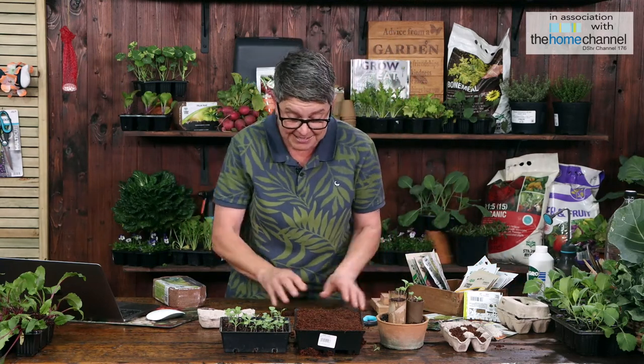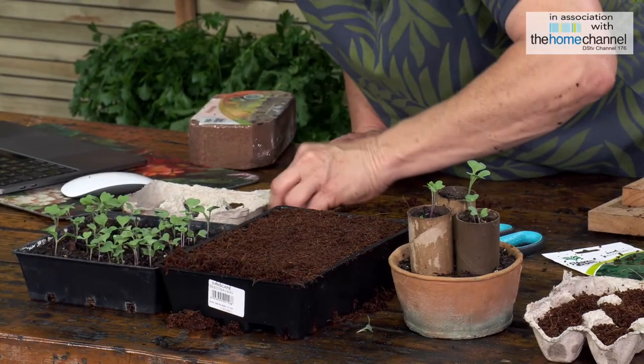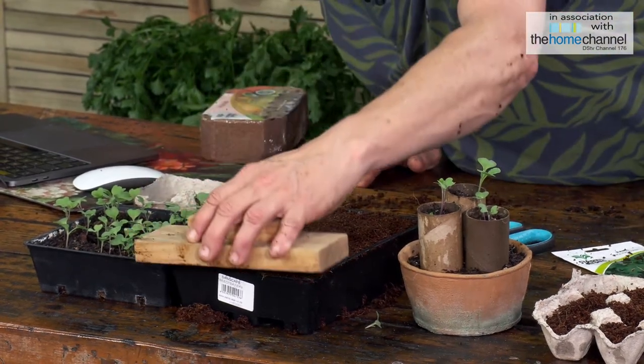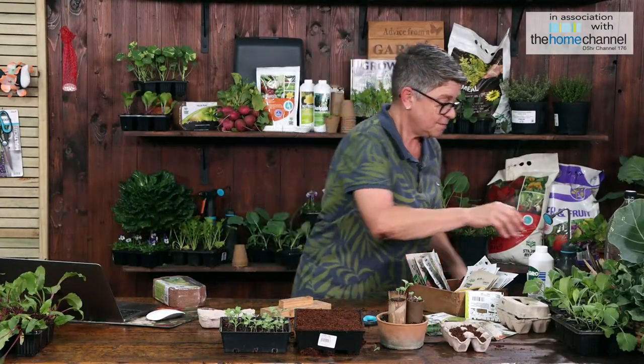All right. Then a light covering. A light covering of our same palm peat. A very light covering. Firm it down. One of the most important aspects of seed sowing is to firm it down. And then, of course, because life happens, we forget what we've sown. So always write a label and the date.